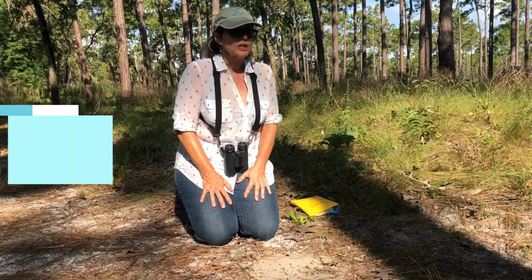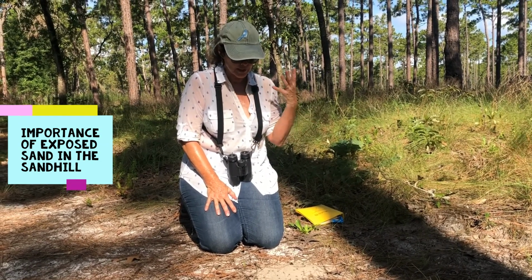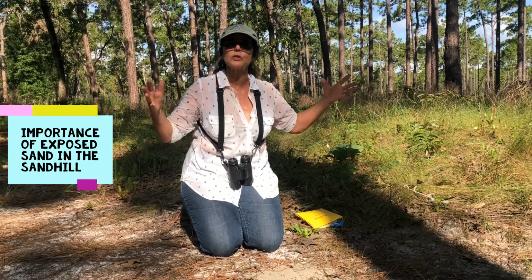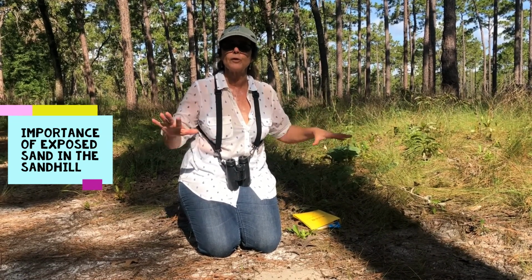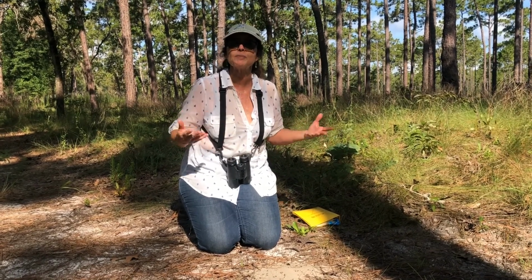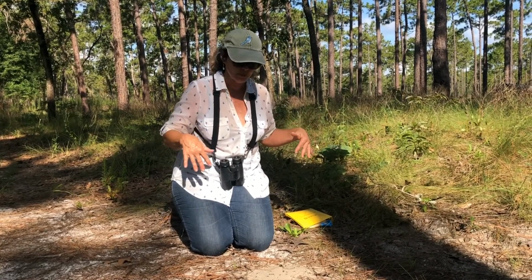So back there in the sandhill, we saw a gopher tortoise burrow. And one of the things about the gopher tortoise burrow that's important in the sandhill is that they keep the soils disturbed so that there's bare ground for seeds to recruit on, or for birds to take dust baths in, or for ground nesting bees and wasps to find open bare ground.